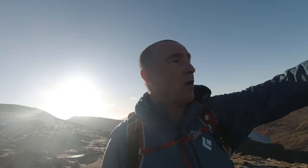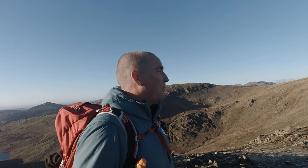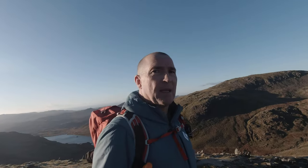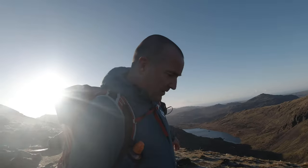I've seen small patches like that, but it was literally that. The whole hill, all of it just ice. Whoosh. Amazing. And that's what's amazing about winter, is you see the hills in so many different forms.